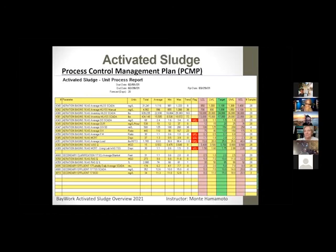And our guys will set what we call control limits. There's lower control limits, warning limits, and then in the green, you can see what our targets are. For instance, our MCRT target is 2 days. Well, guess what? If you look at our average, we're at 1.3. We're beyond the lower control limits. So we need to basically back off on our wasting and get more inventory in there to correct that.